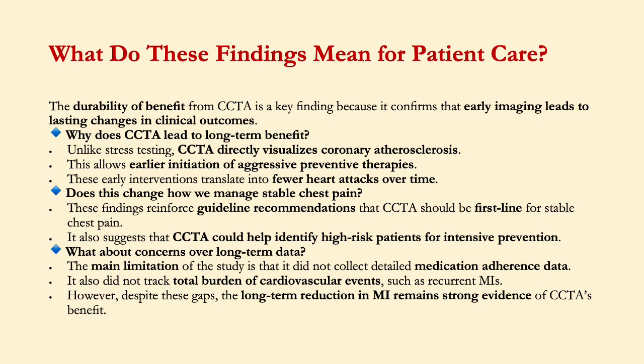What do these findings mean for patient care? The durability of benefit from coronary CT angiography is a key finding because it confirms that early imaging leads to lasting changes in clinical outcomes. Why does coronary CT angiography lead to long-term benefit? Unlike stress testing, coronary CT angiography directly visualizes coronary atherosclerosis. This allows earlier initiation of aggressive preventive therapies. These early interventions translate into fewer heart attacks over time.